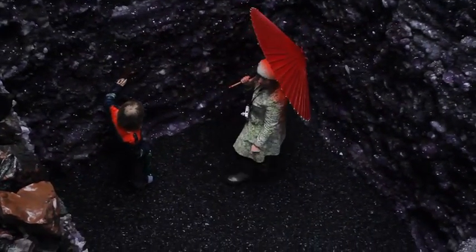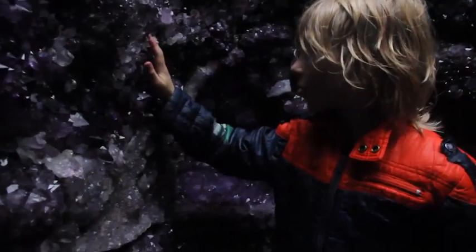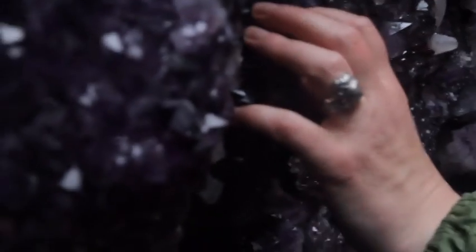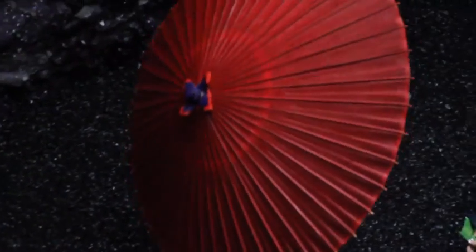I'm living in California at the moment, so I've got really interested in crystals and all that kind of hippie healing stuff. I like the idea of making a grotto or a folly, but using amethyst, which is a kind of healing stone, and obsidian, which is this black volcanic glass.